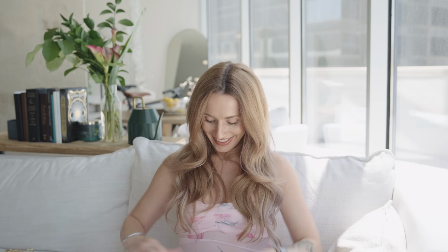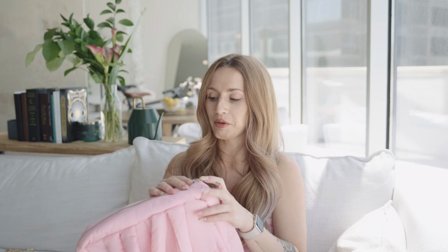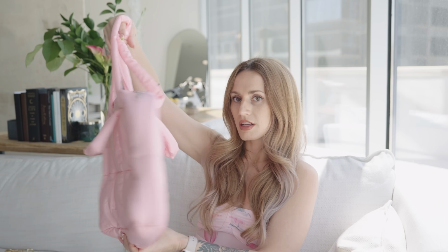So now let's look at the bags. Oh, I already know I love it. These little puffer bags are my favorite. I'm so glad these are in style because they are so cute. And I had to get a pink one. Pink is my favorite color ever. I also love this size. This is perfect. Such a great size.